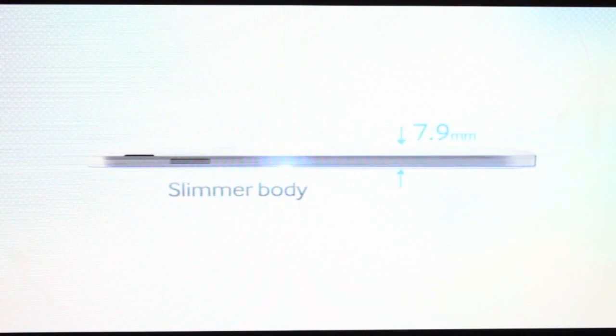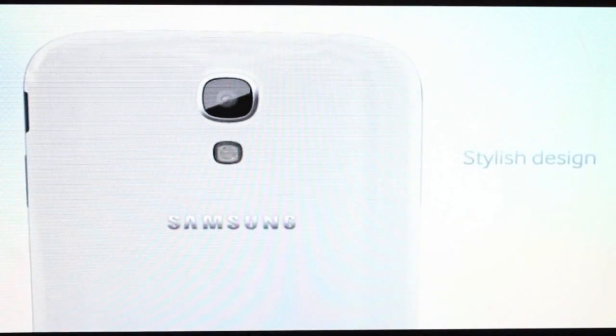Now, most of the people that have held this device say that it does feel more high-end. They did announce that it is built with polycarbonate, so it gives it less of a plasticky feel, or at least that's what people have said, that it has more of a high-end, solid build. We do know that it is slimmer at 7.9 millimeters than the S3. It is also a little bit lighter at 130 grams, but it does retain much of the same look and feel as the Galaxy S3.